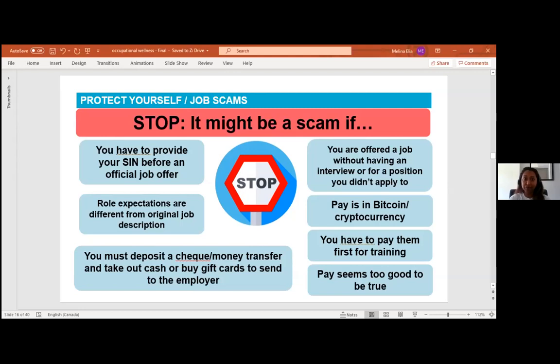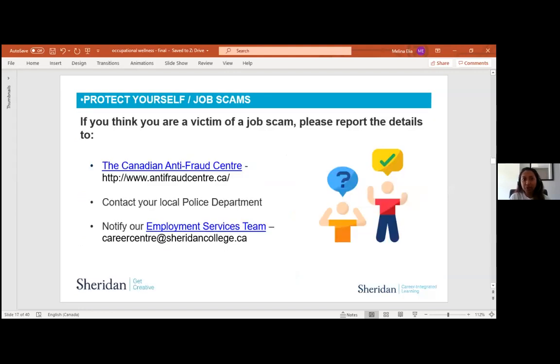There are some places you can contact in case you realize that you did give an employer your social insurance number and want to help resolve the issue. If you think that you're a victim of a job scam, these are the same steps posted on the Jobs.Sheridan website. You'll definitely want to file a complaint with the Canadian Anti-Fraud Centre, which the website is here.